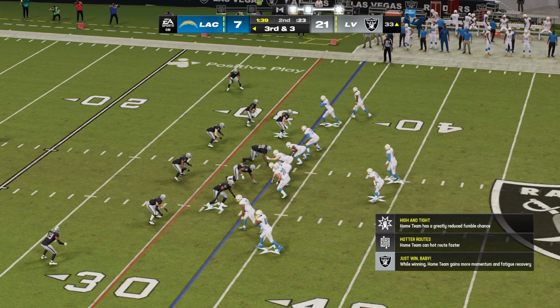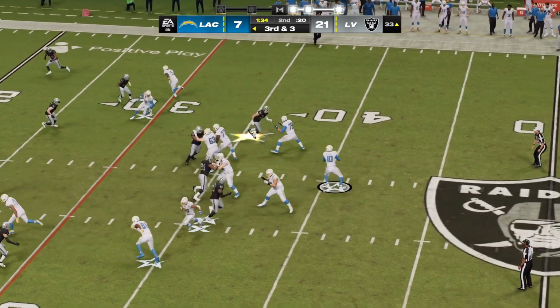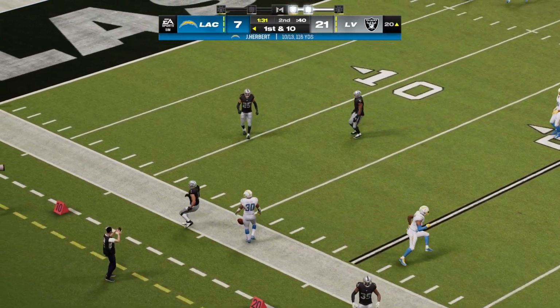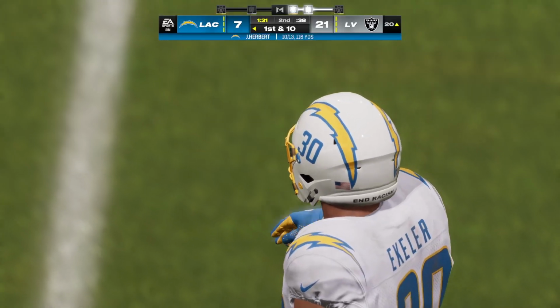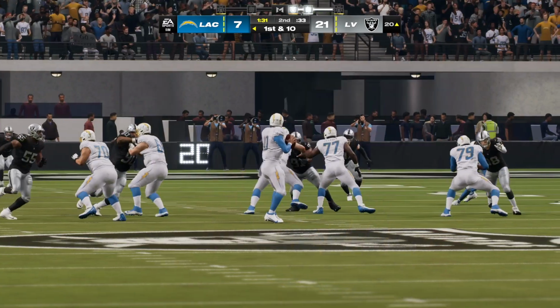Here comes play number 9 now as they come up on a 3rd and 3. Here's Herbert. He's got his running back out of the backfield. And down to the 20 he'll go before heading out of bounds. The Chargers passing game rolling a bit here.